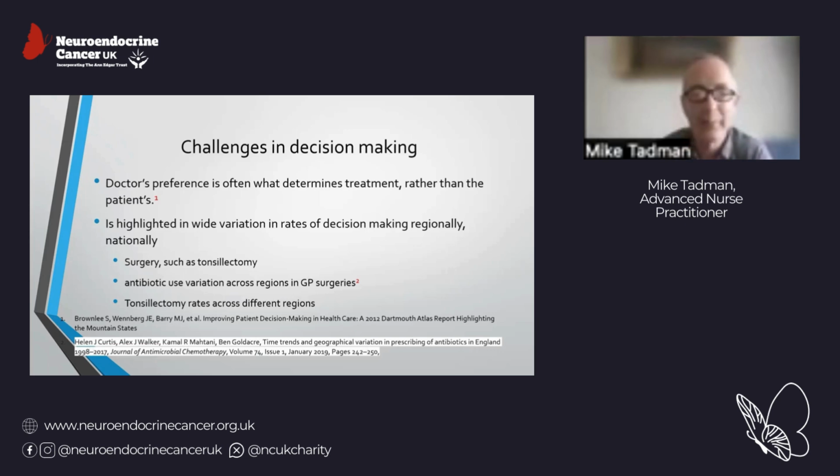So classic examples such as tonsillectomy. We know that if you look across the United States at different states, rates of tonsillectomy are widely different, not because population varies, but because practice varies. So people within their own areas of practice, with their own communities, will tend to practice more similarly to doctors and or teams across there.